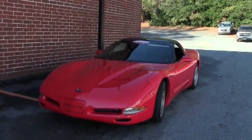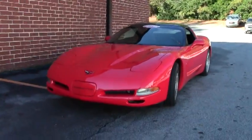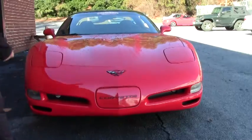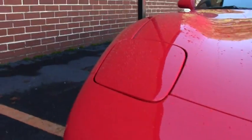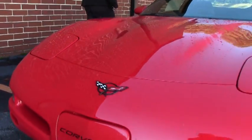Today we're going to take a look at a gorgeous 1999 Corvette. This car only has 55,000 miles on it. It has been extremely well kept and it is very original. There is a little bit of rock chipping in the front, but nothing drastic. The paint on the car I would call in very good shape. It does wear the wagon wheels.